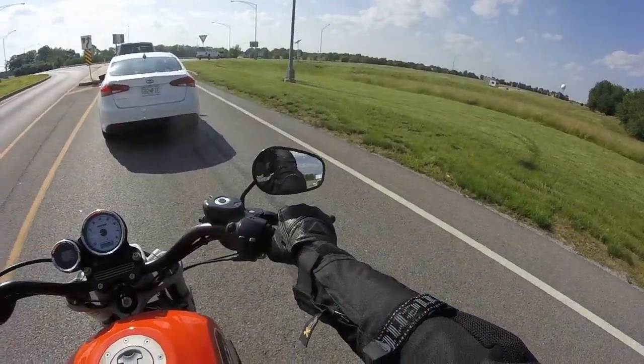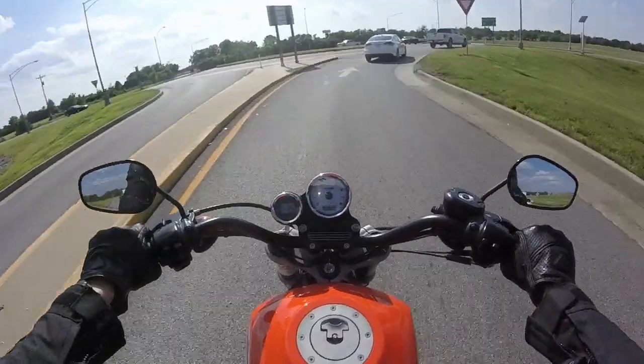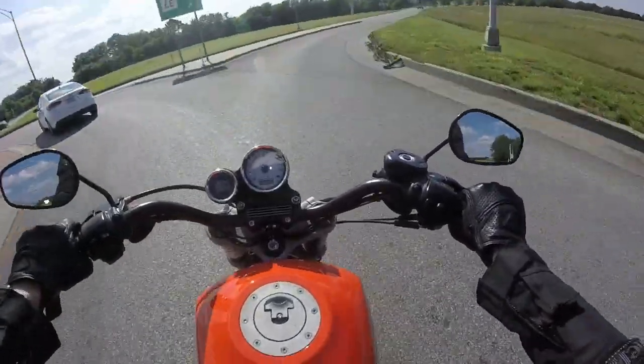Like I said, the Indian looks better, but cool factor, it's gotta be the Harley. You just feel so cool riding a Harley. I mean, anybody who's ridden a Harley, a Sportster at least, you know.